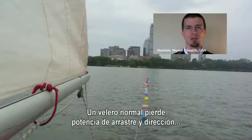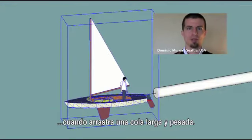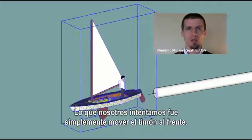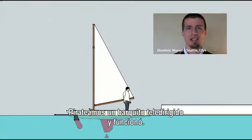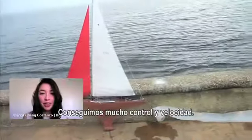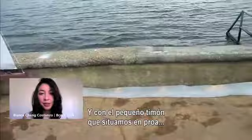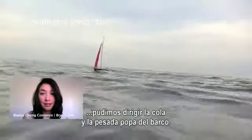A normal sailboat loses steering and pulling power when it pulls a long, heavy load. What we tried was moving the steering to the front. We hacked a little remote-controlled boat, and it worked. We had great control and speed, and using a very little rudder at the front, we were able to steer a very long and heavy tail at the back.